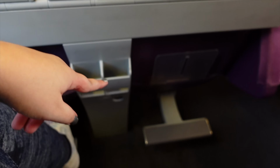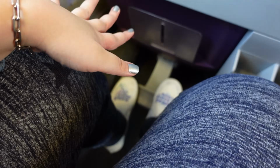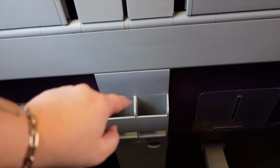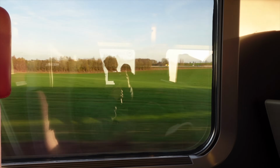I do also want to take this opportunity to show you how nice and comfortable the seats are here on the TGV trains. Just generally, the trains are nice and modern, nice and comfortable. You do also have somewhere to charge your phone. It's not a USB one, it's a European one, so as long as you've got an adapter, you can definitely charge your phone as well. And it's just lovely views of France as you go past.